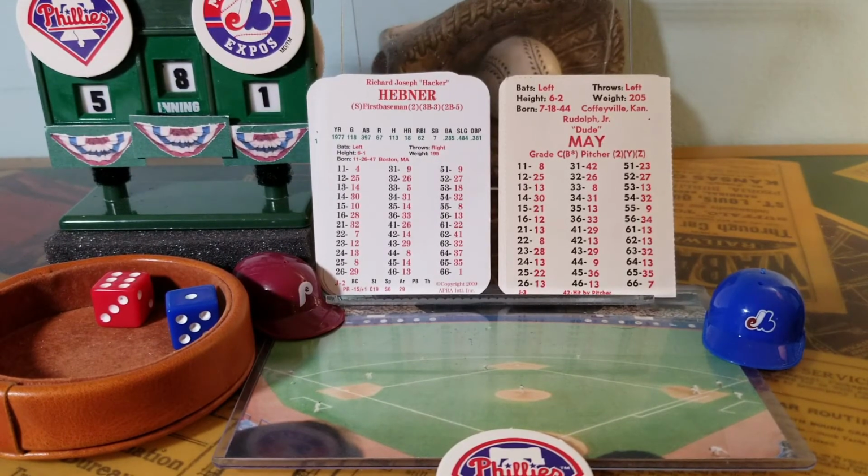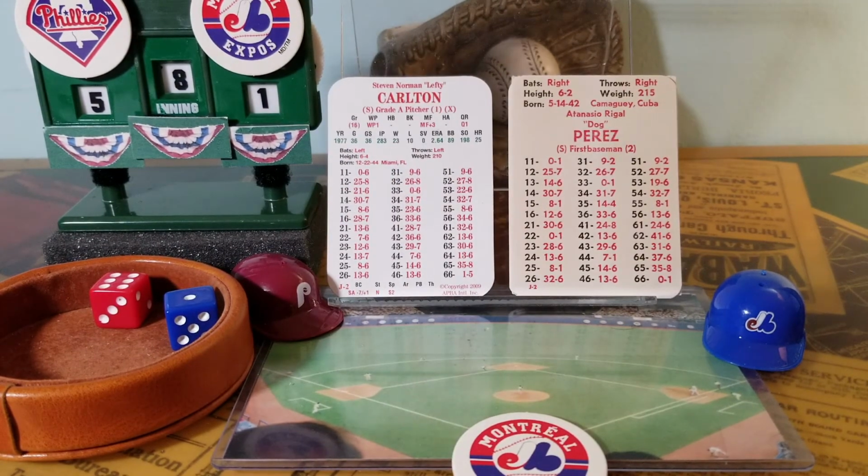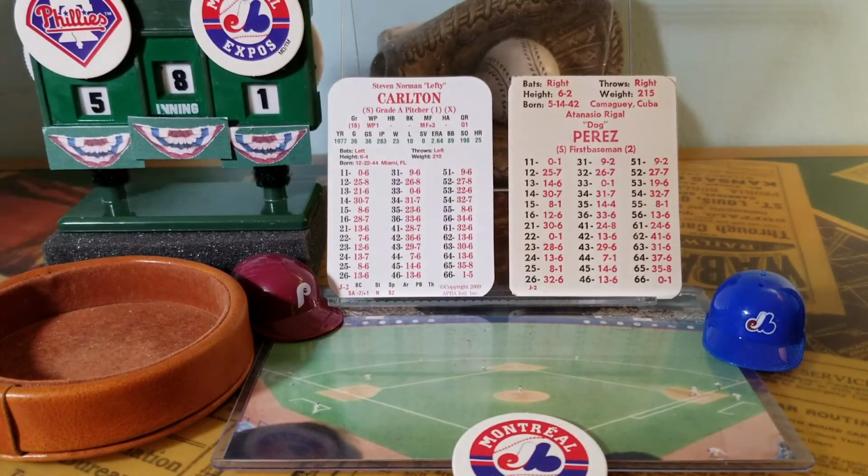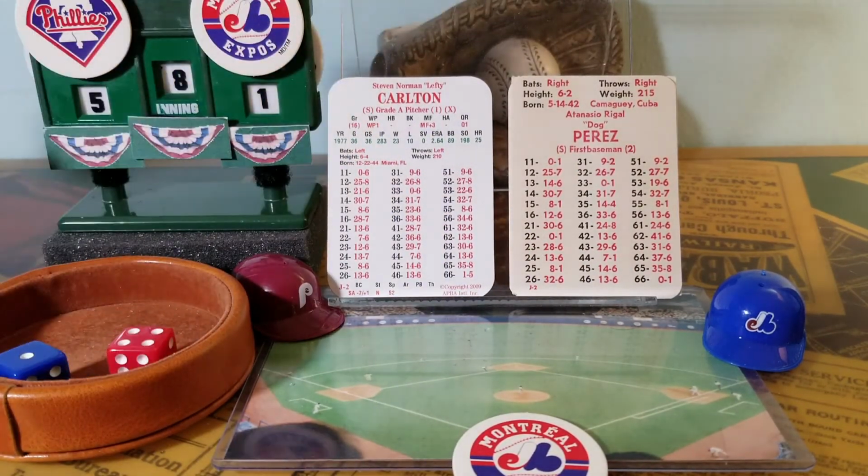It's the Phillies 5 and the Expos 1. Expos are 4 runs down in the bottom of the 8th. They'll start off with Tony Perez. Here's a pitch from Steve Carlton. 1-4 is a fly ball to left field. Jay Johnstone is under it and makes the catch.